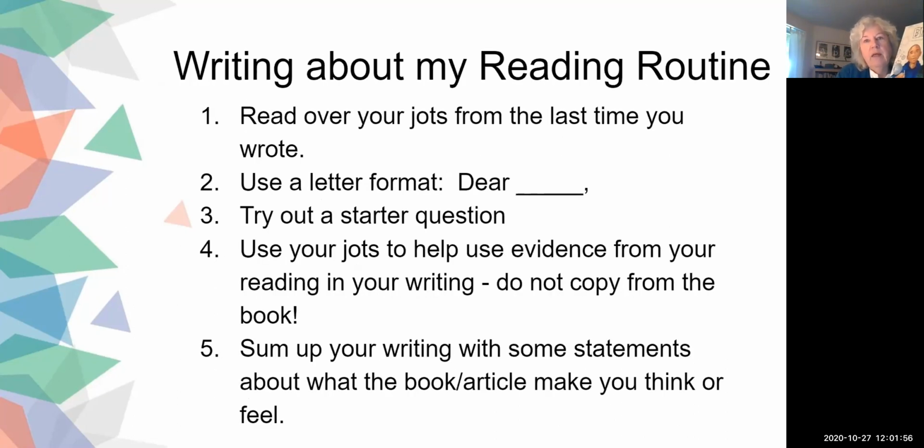So here's a writing about my reading routine, which I think I probably have given you a lot of the tips already, but you're going to read over the jots from the last time you wrote. So you're going through, and in this case, they are using their journal to write into. So they'll just take the next clean page and write.